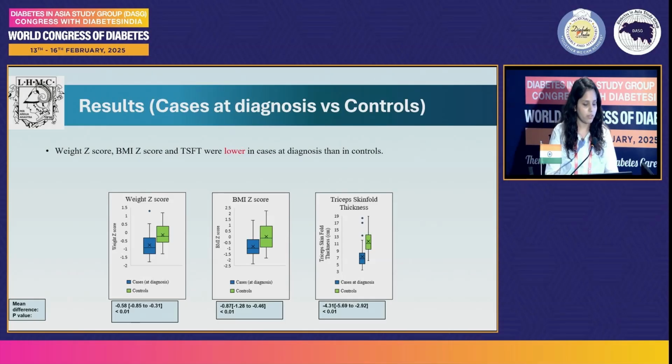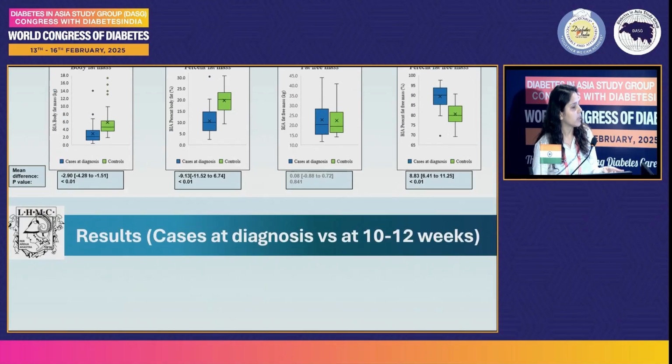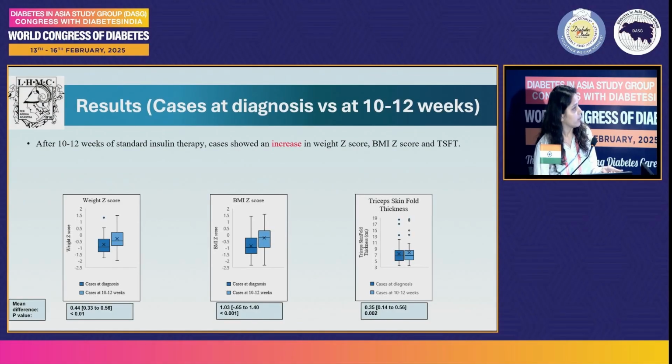Initially, what we saw was that the children with type 1 DM had a lower weight Z score, BMI Z score, and triceps skin fold thickness as compared to controls. And among the body composition, the cases showed a reduced body fat mass and percent fat mass, as can be seen in comparison to the controls. Their fat-free mass, however, was similar to controls, while the percent fat-free mass was higher than the controls, indicating that insulin deficiency leads to a decrease in fat mass at diagnosis.